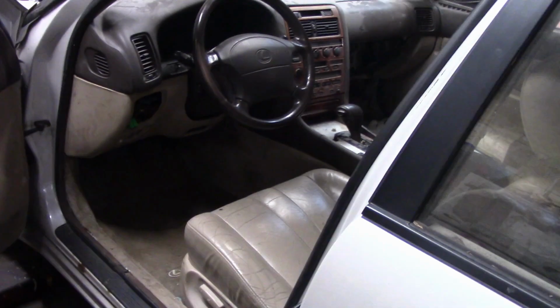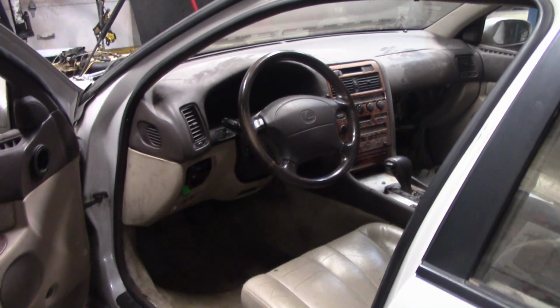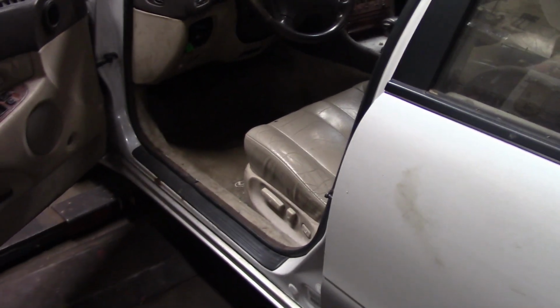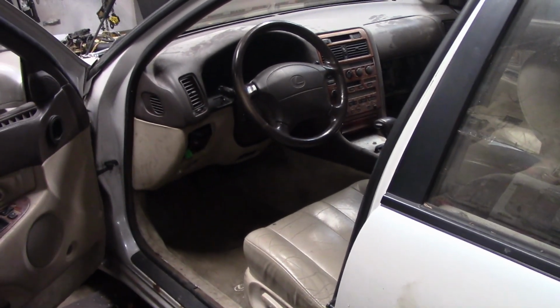Like I said, I'm probably not going to tear this apart today, but I'm definitely going to start soon. I might pull a couple bolts out today. I'd like to take the driver's seat out. It makes it a lot easier taking the driver's seat out. But then that means I'm going to take the power back up to try to move the seat and then take the seat right out. I'm going to try it, but I'm not 100% sure if it's going to work right now. But, oh well.